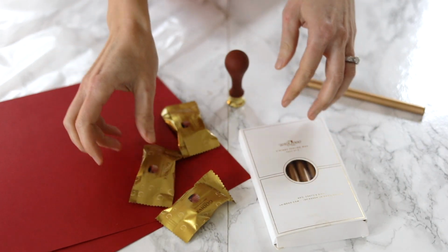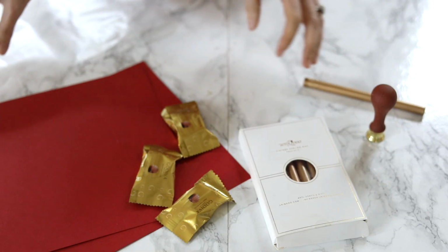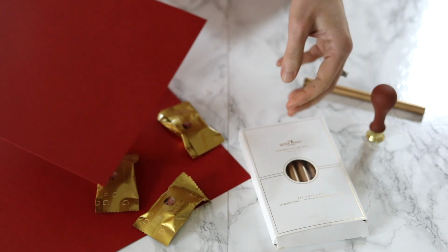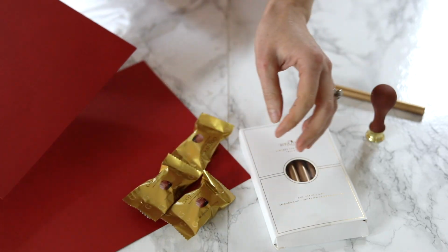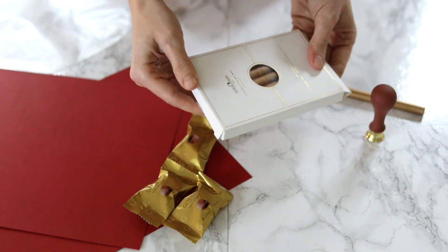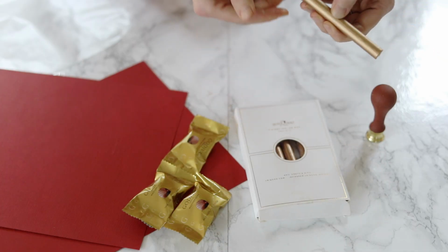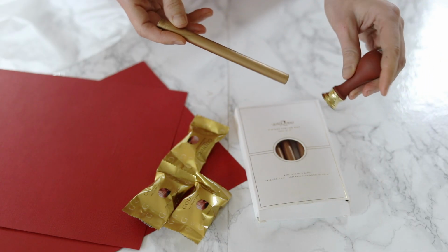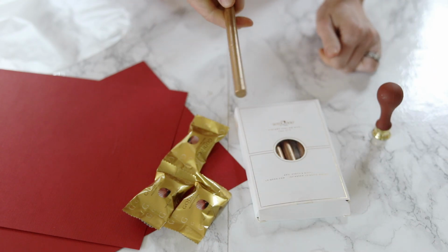All right, next I'm going to put together some little treats for my kids. And so I have this red cardstock, and this has a little bit of a linen texture to it. These are the candies that I got at the grocery store. And then I had these, I don't even know where I got them, probably thrifted them, but I thought they were wax for doing an embossing. They're for a glue gun. I don't have a glue gun this size.